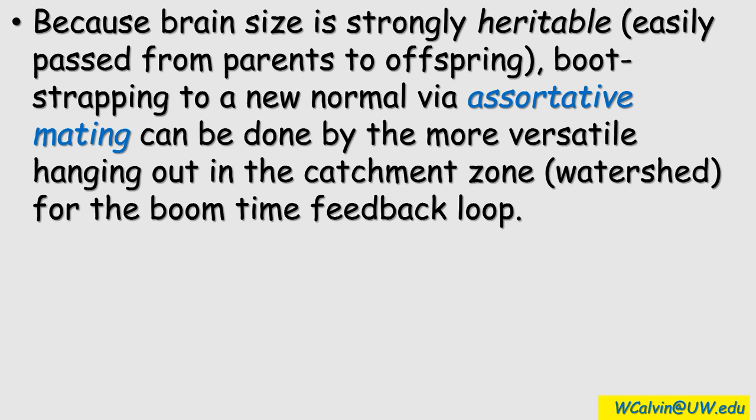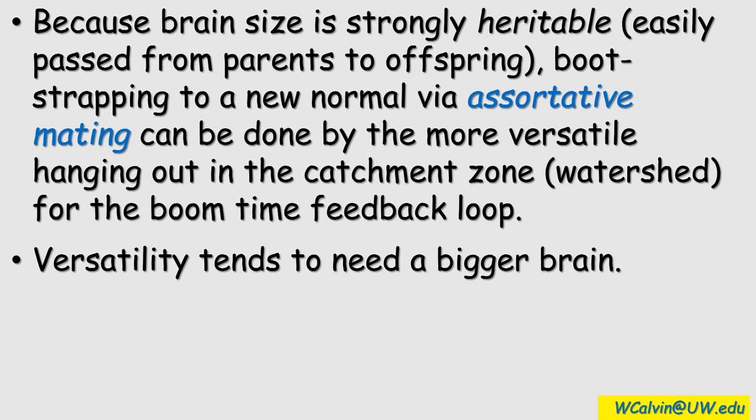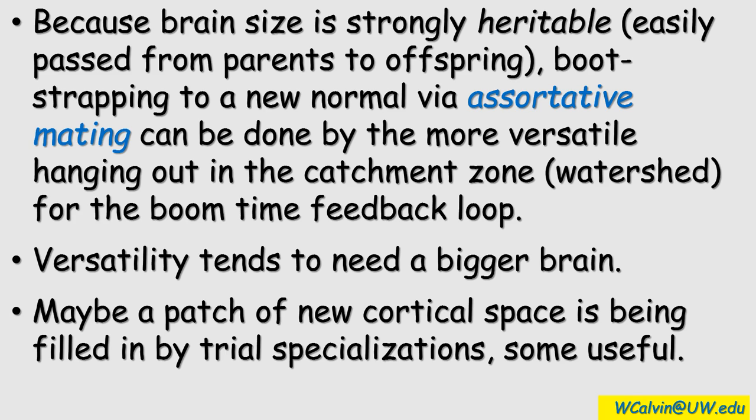Because brain size is strongly heritable, by which I mean easily passed from parents to offspring, two big-brained parents tend to have more big-brained offspring than usual. Bootstrapping to a new normal via associative mating can be done by the more versatile hanging out in the catchment zone. Versatility, however, tends to need a bigger brain. Not always. But you now have the possibility that the next generation will have a somewhat bigger brain, and what is it going to do with it? It's new.